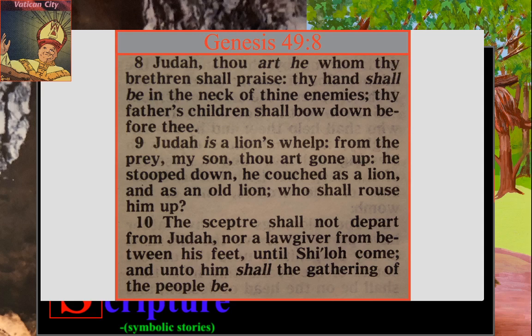Judah, thou art he whom thy brethren shall praise. Thy hand shall be in the neck of thine enemies. I think of like the voice, the word, the language. Thy hand shall be in the neck of thine enemies. Thy father's children shall bow down before thee. Judah is a lion's whelp.